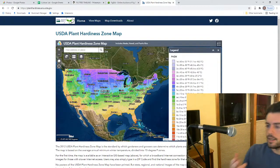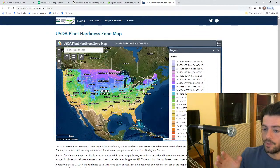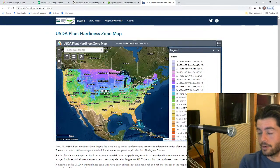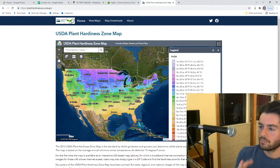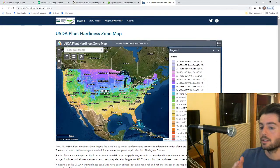Now, if you got the variety, you should know realistically what temperature it can handle. Is it in the 15 degree range, the 10 degree range, the 5 degree range, the 0 degree range? You know what hardiness zone you're in. Then do you need to do anything? That's the question. You always need to protect the roots below 15 degrees Fahrenheit. It's a great idea. But for the wood, here are some of your options.